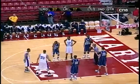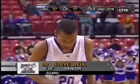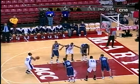So far, Long Reach this half has had a problem with free throw shooting, not quite as efficient as Largo has been. And especially when you're playing a team of Largo's quality, you just can't leave the free ones out there. They're free. That's right. You work hard to draw the fouls, and of course you've got to cash in on your opportunities.